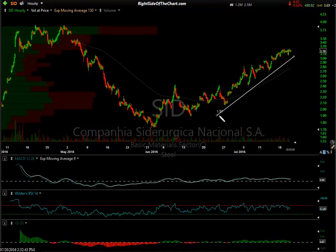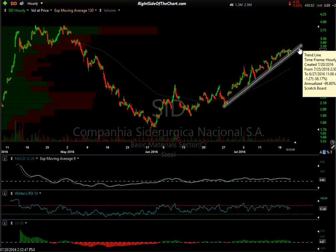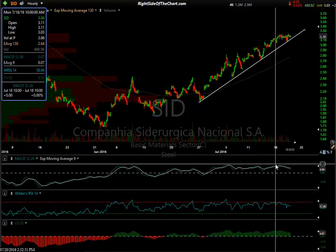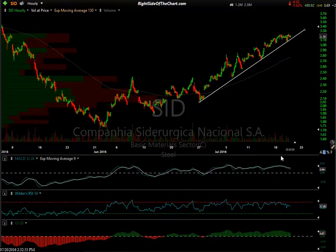MACD is not telling me too much. I might have to put up a PPO on this one. When you have these large price moves, the PPO works better than the MACD. It's definitely a divergent high on the MACD because from this last peak to current levels it's slightly lower, and we certainly have divergence as well in the RSI.